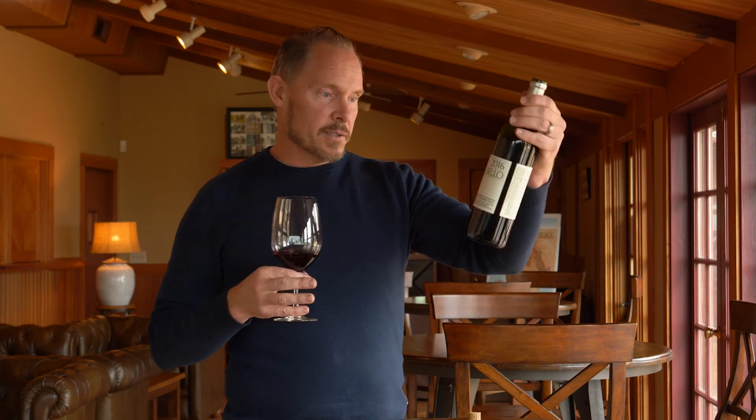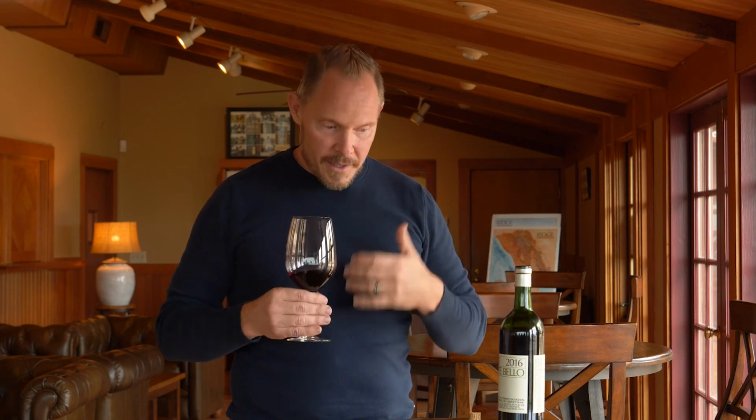I've been fortunate enough in my time at Ridge to have been able to taste back to those early 60s of Monte Bello, and can see for myself just what this site has been able to achieve in producing some of the most amazing wine of the world. So it's a pleasure to be making this wine. It's a wonderful wine to enjoy right now, but it will also get better with time, and I hope you enjoy it as much as I do.